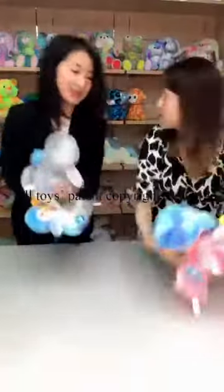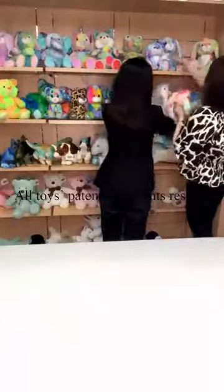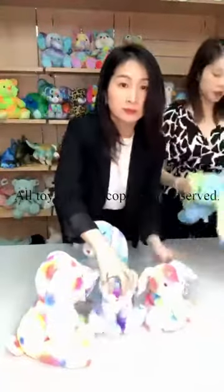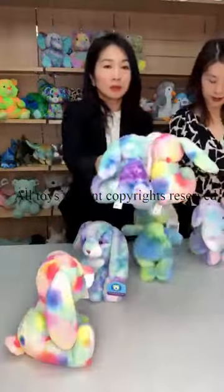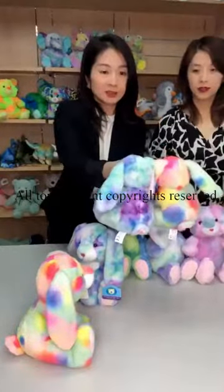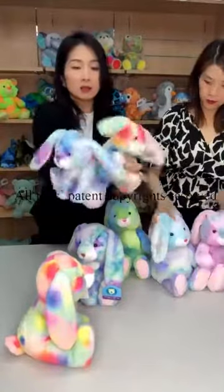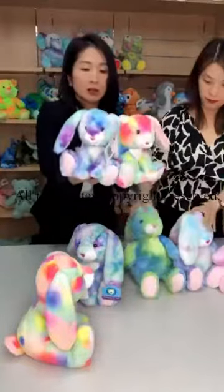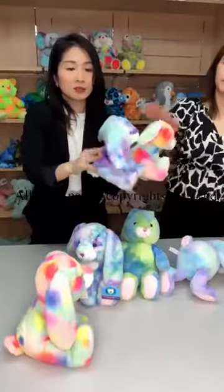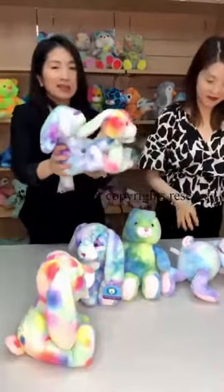Okay, what's next? Colorful bunny. We have so many bunnies today. For this bunny, the color. Bunny needs Easter. We want to show you the color of the bunny. We have two different sizes, and here is 26, the bigger one. It looks better. Check these colors, very colorful. And it's also with long hair and long fur. The feeling is very good for this one. It's like bunny fur, bunny fur for bunny.